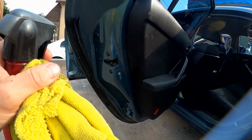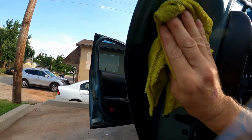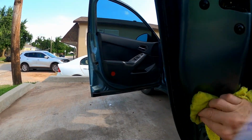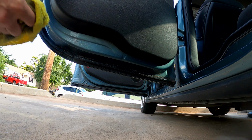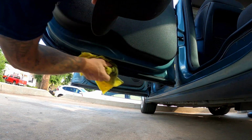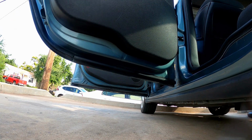You guys be sure to clean your jambs out when you're doing your detailing. It makes a big difference when they open the door and inside is just as shiny as the outside. I like to get all underneath here to make it all look good. This one's not too bad, but it did have a lot of built up dust in there from driving down old dusty roads and stuff. So that'll just make it look a lot better, that's all.